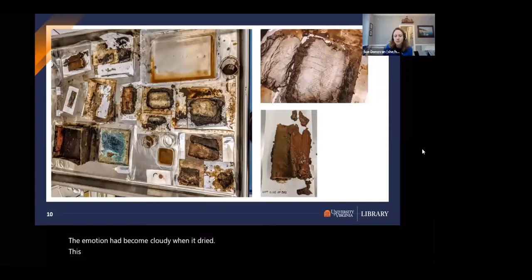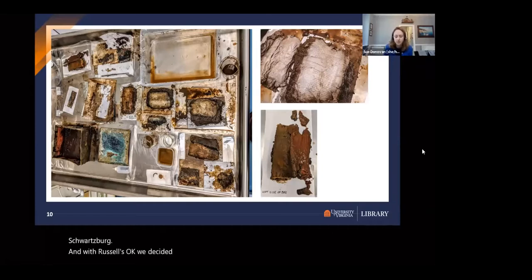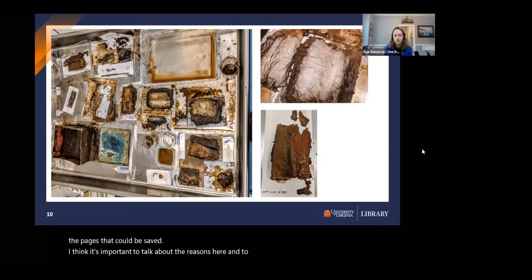This picture shows the components of the time capsule after my colleague Nicole Royal and I had taken everything out of the copper box. This represented a whole morning's worth of work, and we took the time at this point to make some phone calls to other conservators for advice and to Siri Russell of Albemarle County to discuss next steps. Together with Curator Molly Schwartzberg and with Russell's okay, we decided to continue the salvage process by documenting the current state of the time capsule and its contents and seeing what volumes we could identify based on the pages that could be saved. I think it's important to talk about the reasons here and to pause to reflect on what it means on a number of levels.